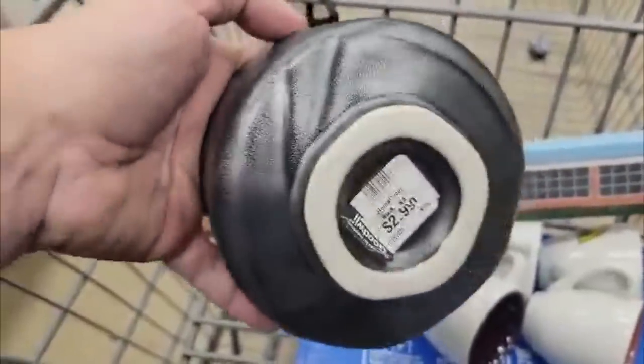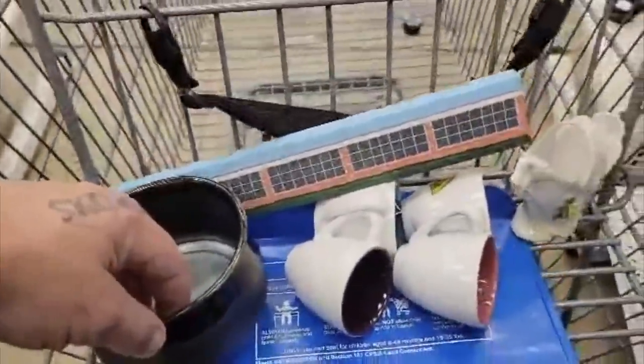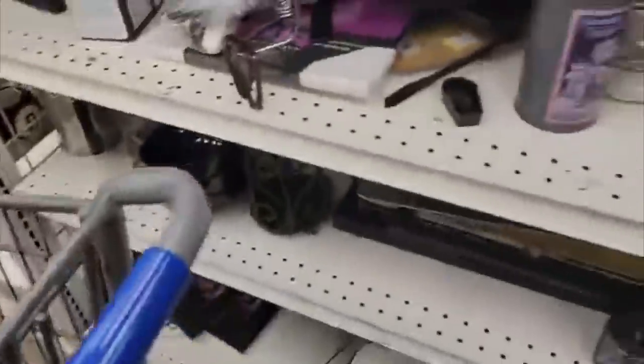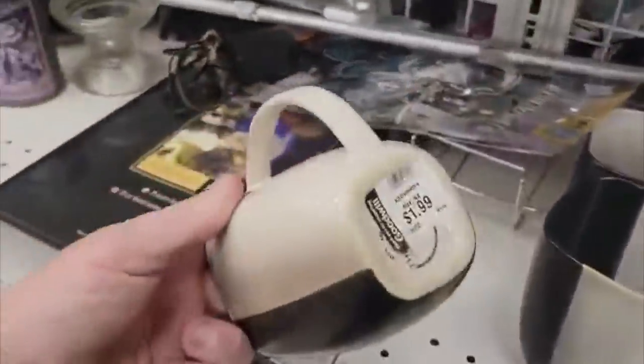in some mid-century decor. I don't know. What do you guys think? I'll throw it in the cart. Just bring home more stuff. Do we really need the stuff? No. But I'm going to get it anyway. I like those. There's actually a few of them.